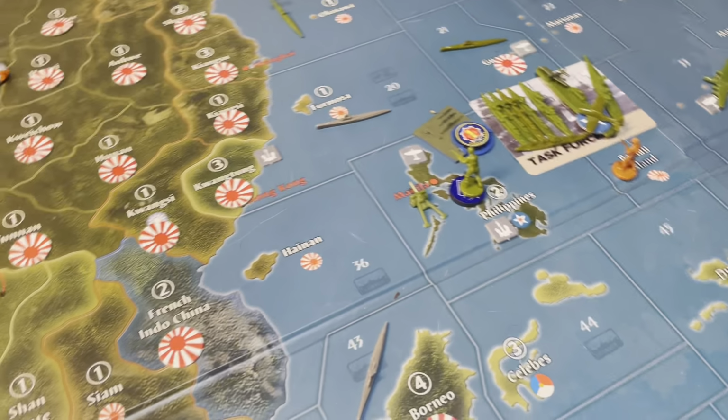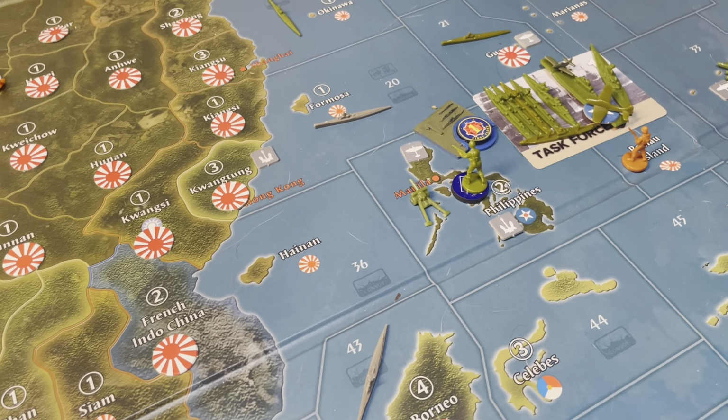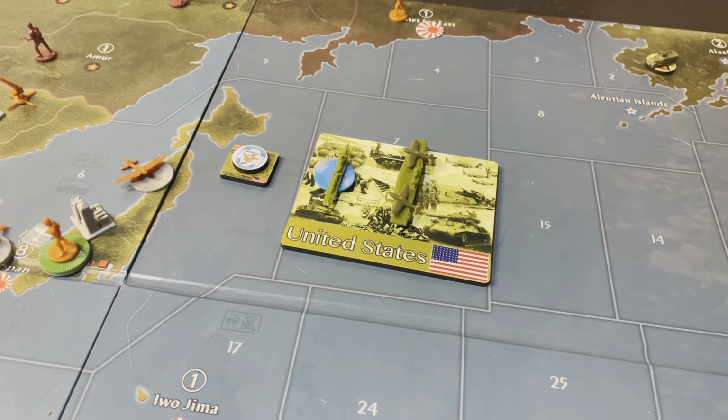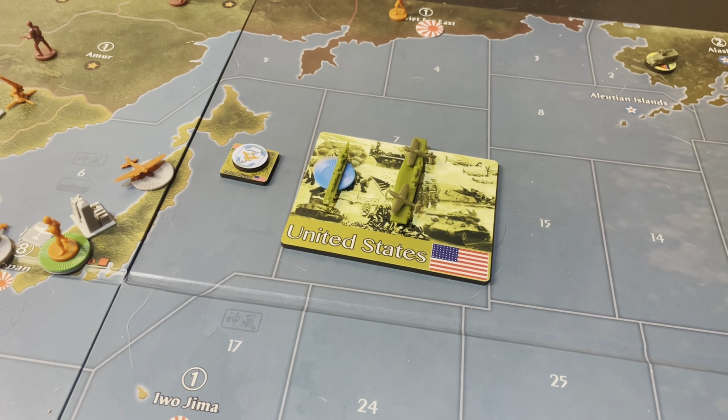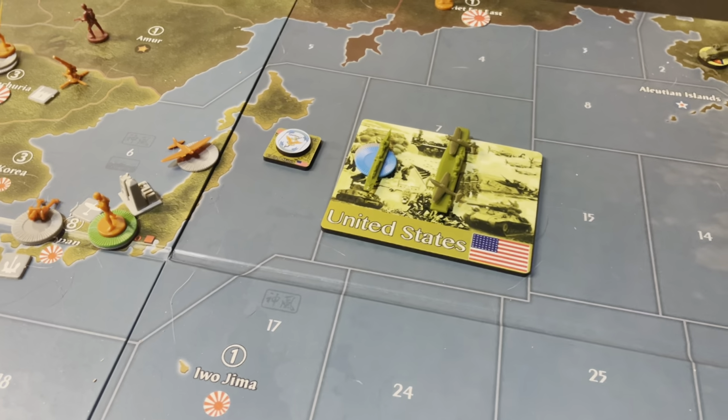However, the U.S. hit back in a couple ways. They came into the Philippines and retook the Philippines and launched a decent naval strike against a small Japanese force that was discovered sitting off of Japan.